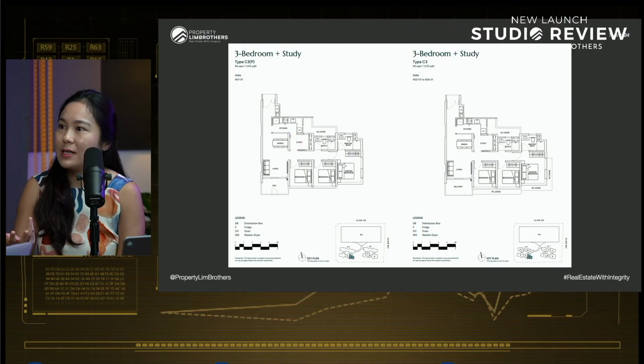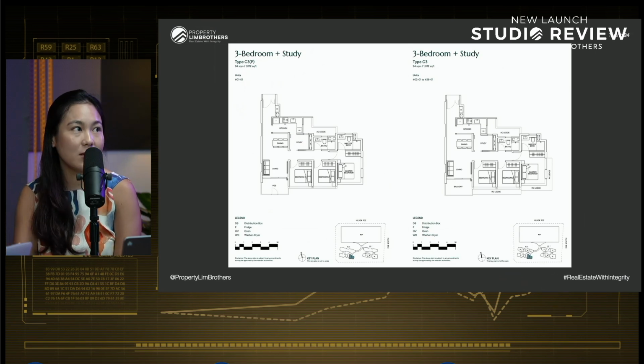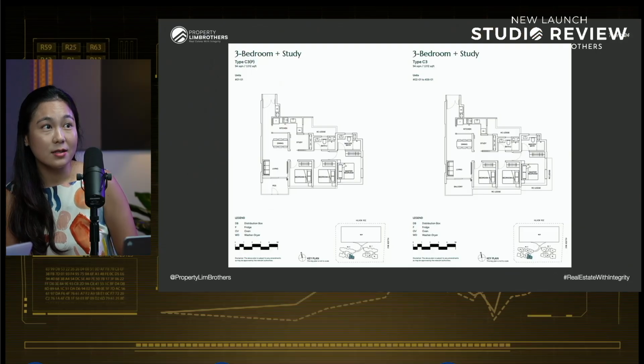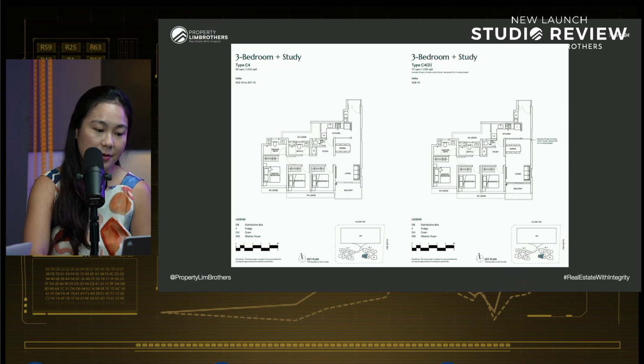So some people, let's say for example you are a family with a live-in helper, and maybe you need that flexi space. Sometimes you want to use it as a study, or as a live-in helper space. Then I think this might be an option for you. Then there is another option, C4. I realize C4 is actually a smaller one. You'll see that the study is really small, but the difference here is that there is a WC.